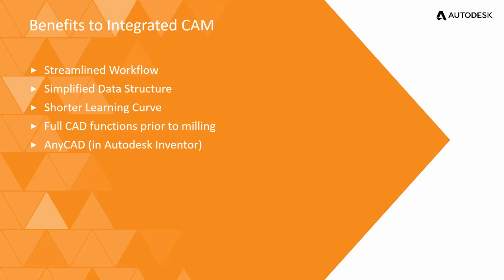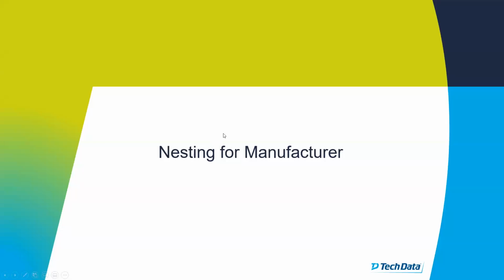Okay, benefits of integrated CAM: streamlined workflow, simplified data structure, because you are using the same Inventor to create your design. Basically it's a very similar interface, even to your AutoCAD, shorter learning curve, full CAD functions. And also any CAD within Autodesk Inventor, basically we can open up all the formats from other applications. Okay, so that's on CAM.